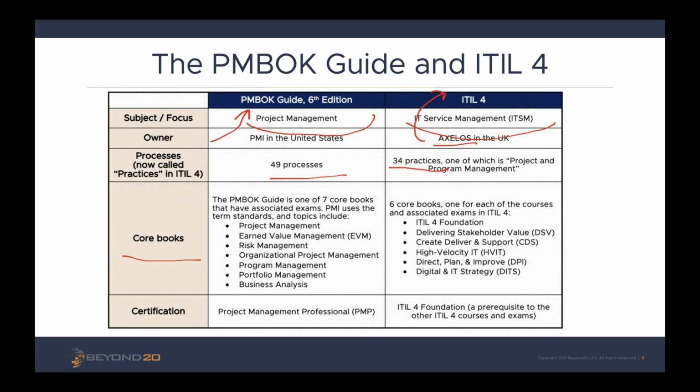Axelos also has lots of different guides outside of ITIL. There's books and certifications and courses and all that kind of stuff around Prince 2, which is project management. We'll talk about that later in this session. There's risk management, there's program and portfolio management. So for those of you that are working in global organizations, they may be more familiar with some of the Axelos standard certifications, that kind of thing.